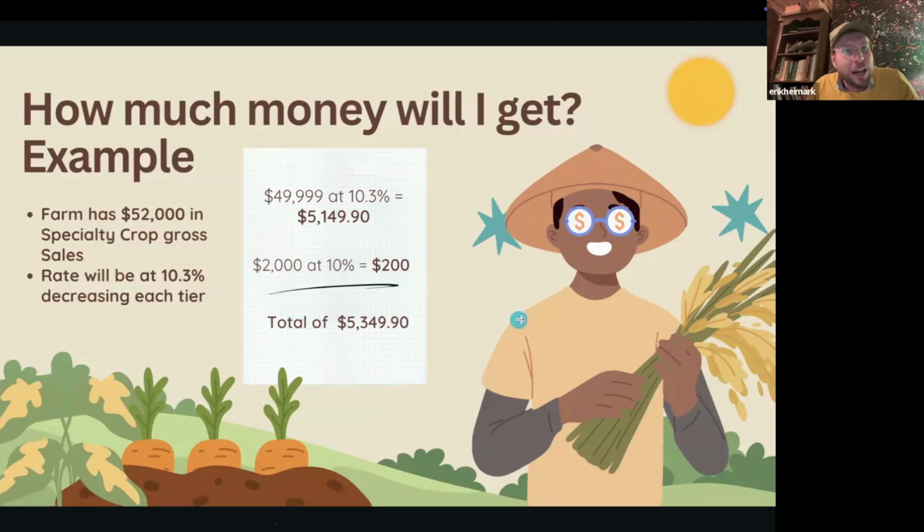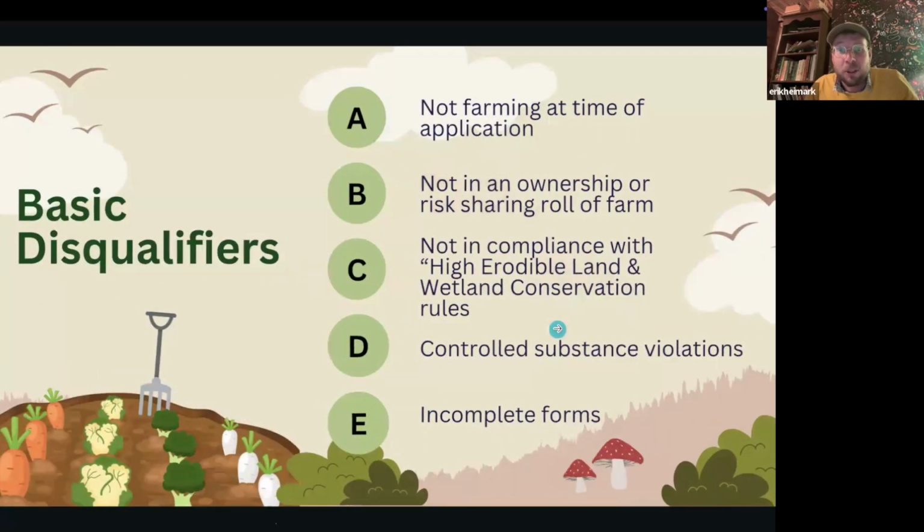And I hope you realize that this is going to be probably a pretty good use of your time. I know a lot of us have done those government programs before, signed up, spent a lot of time doing paperwork, and then got nothing. Well, I think this one is actually going to pay out a little bit better than some of those.